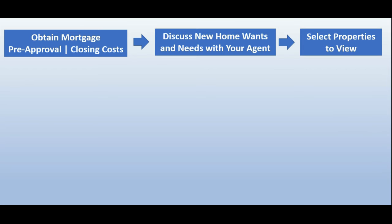When you do that, then you can start selecting some properties that are currently on the market that you want to take a look at. From there, we'll schedule some showings and view those properties. We might need to revert back and adjust based on those needs and the price points of the homes, but that'll give you a good idea of what you're looking for, and which homes you fall in love with and want to put an offer in on.